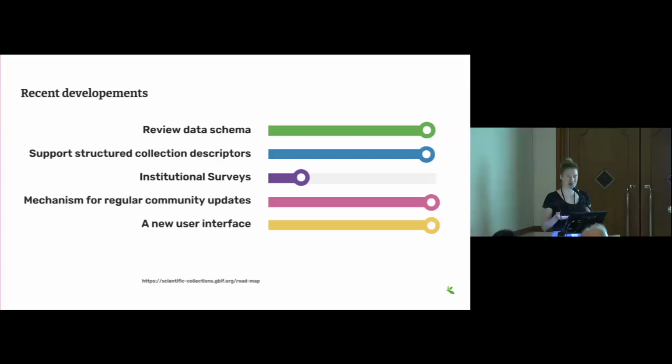It's only been since like a year or so. So that past year, we have reviewed the GRSciColl data schema. We have set up this structured collection descriptors. We have this forum, this mailing list, these regular calls, and we also have a new website. So all of that happened within the past year. We're very happy about it, yay.